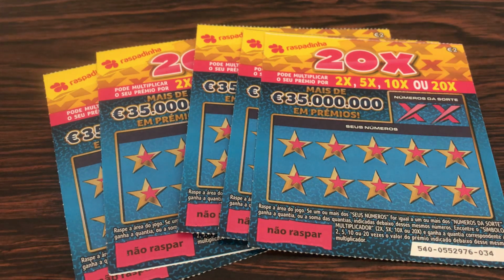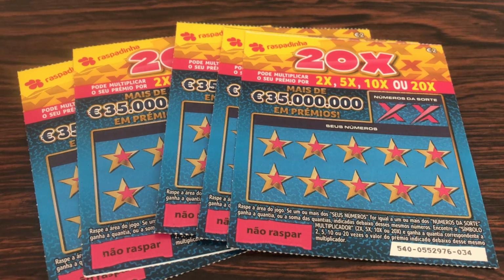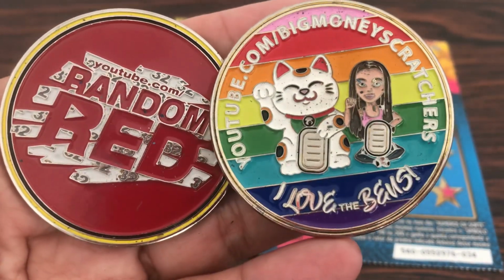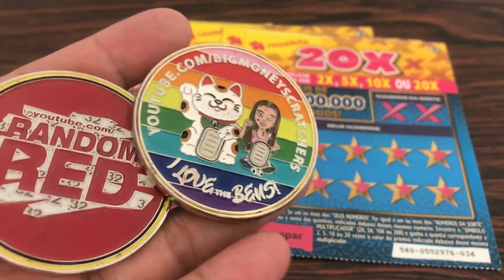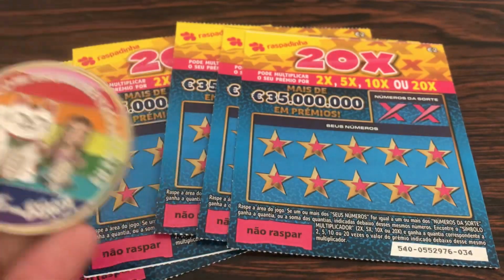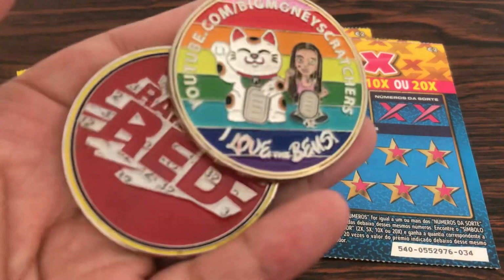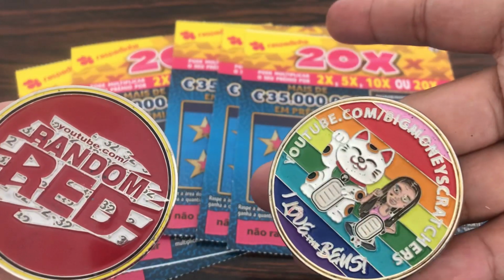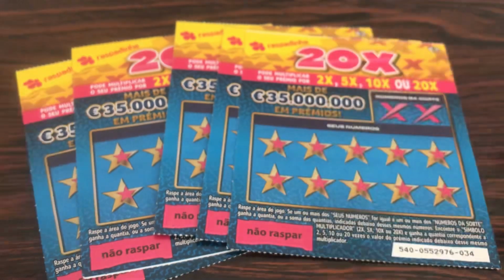Okay, today only a 10 euro session because I'm poor. Eu sou muito pobre. I'm using these two American coins. I wanted to take M2M but I took the wrong one. No, it's not wrong, I took the other coins. I'm sorry, M2M. Okay, random red and big money scratchers coin.